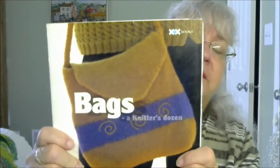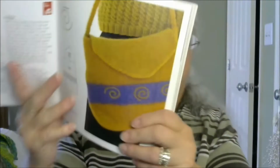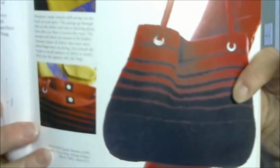This one is all about knitting bags. It is called A Knitter's Dozen Bags, and they are all kinds. Some of them are felted. Let's see if I can show you some. Like this one is a felted bag, where you knit it with wool, and then you intentionally shrink it, and it causes it to felt. I really like this one. It's got rivets.